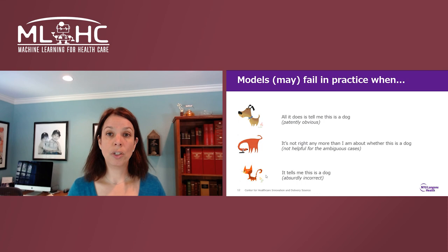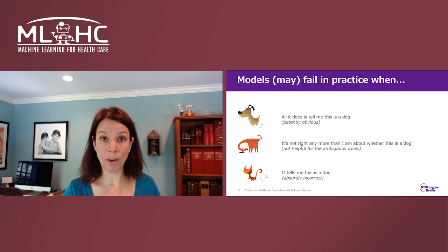And those are situations where I see a ridiculous output from a model, and then I stop trusting all of the output from the model. So I really don't want you to tell me that a cat is a dog.